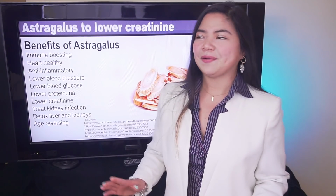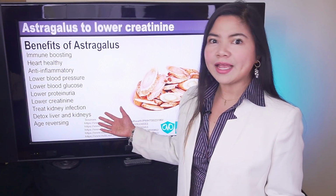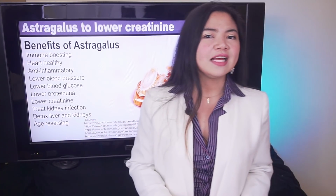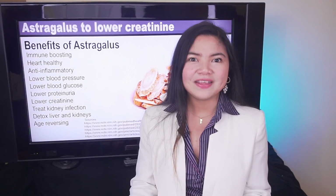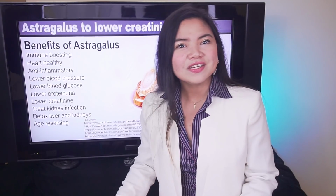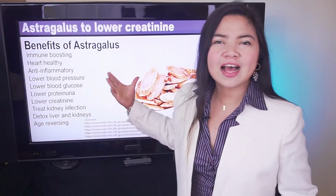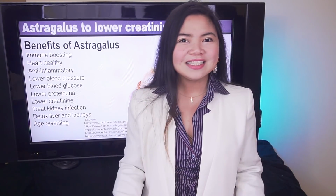Now, very interesting. Astragalus is the most frequently prescribed herb to help with diabetes management in China. And there is evidence to back this claim. The active compounds in Astragalus root seem to be able to lower blood sugar levels in people with type 2 diabetes. Now, these benefits on diabetes, heart health, inflammation, and blood pressure levels can already tell us how powerful Astragalus is in treating kidney problems. But there is more here.